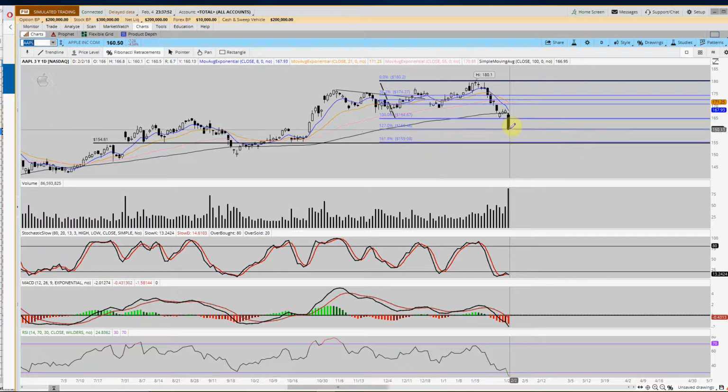So Apple, I think, does still have some more room to run down potentially. It may also bounce off of this level as well. Again, you kind of have to see how the overall market plays out and how the stock price itself reacts on Monday. So, a couple ways you could play it. It depends on how the price action works out, but Apple is starting to turn over a little bit.